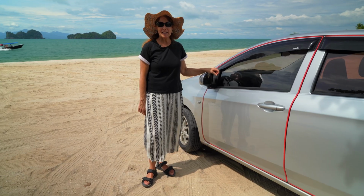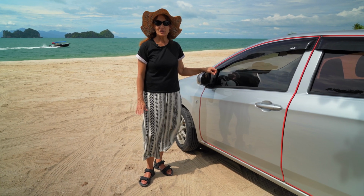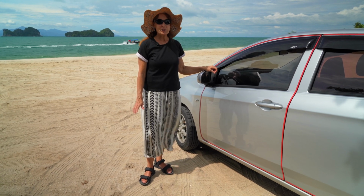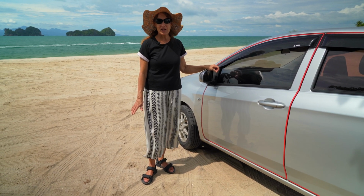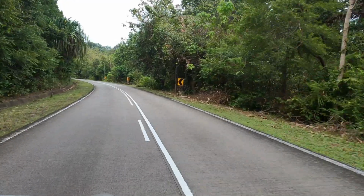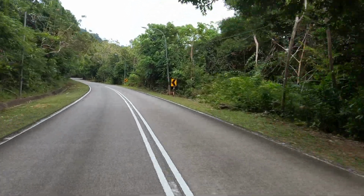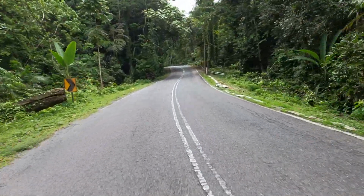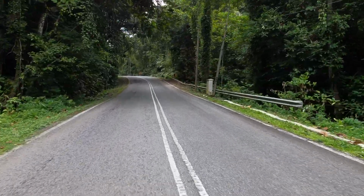Langkawi is a small island, but it's not so small that you can just walk around it. You need some form of transportation. You can rent a scooter for $6 or $7 a day. I rented this small car for $18 a day. The fuel here on the island is very inexpensive, and the roads are in great condition, and you can drive past some beautiful jungle forests and by some amazing beaches like this one right here behind me.